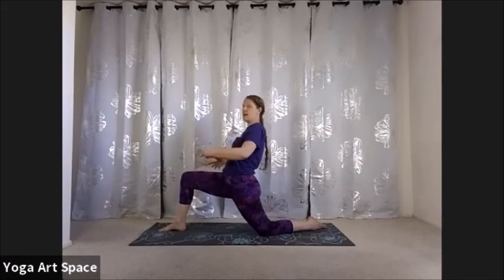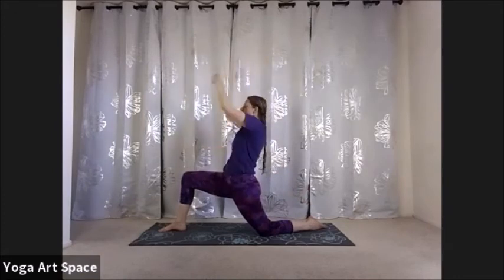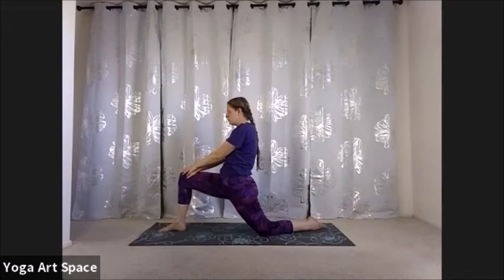Hands can stay on the thigh. They can open out like wings behind you, or even stretch all the way up. These are all your options, whatever feels good. 2 more breaths. Try to keep as much of that 3-part yogic breath as possible.